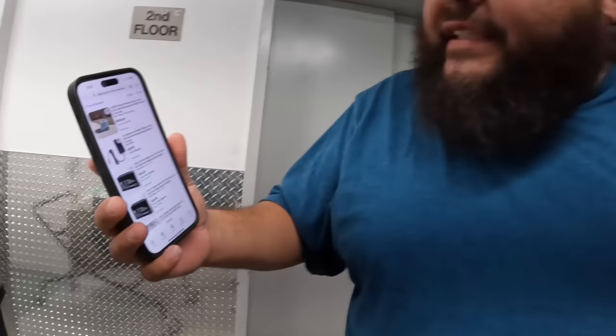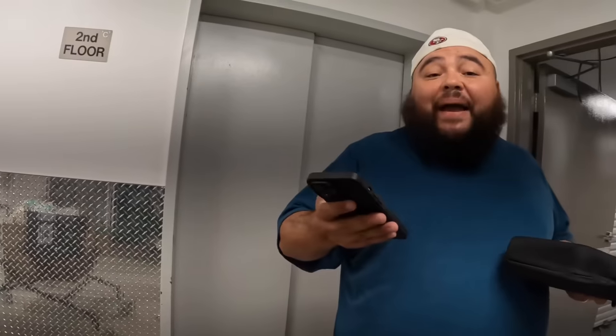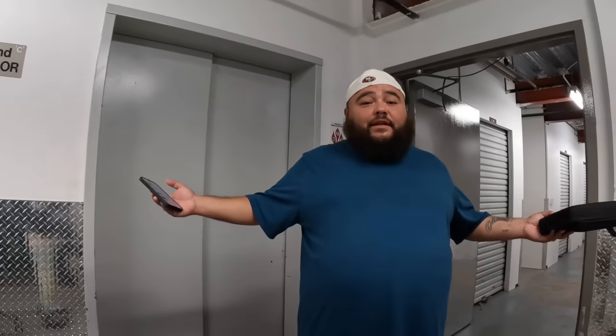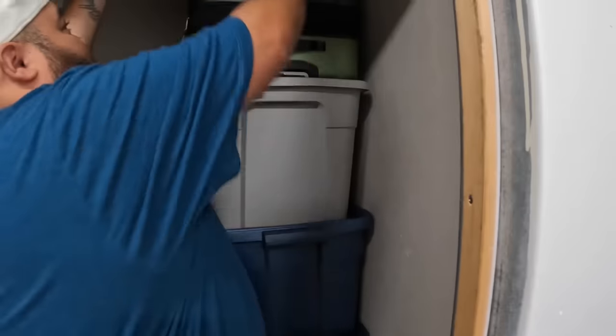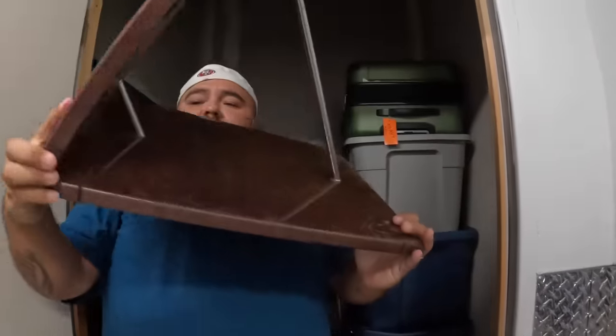Alright guys, this is just a little bit of eBay comps, but this thing says works. Silent Partner Scoop Smart Tennis Ball Machine Unit. This one needs a battery and a remote. We found a battery and a remote. They have theirs listed for $950, so realistically I'm thinking about 7 or 8. I think we're in a profit, baby. Like I said, we have a remote and the battery's right there. Can you believe we probably are already in the profit and we just got started?